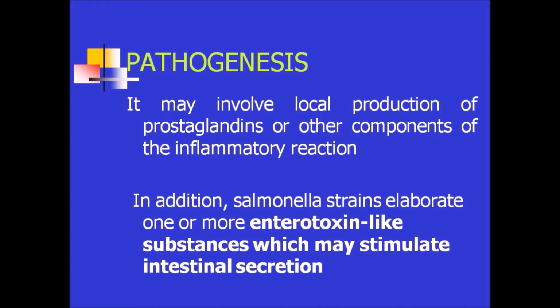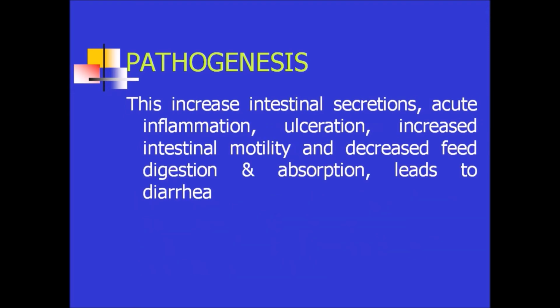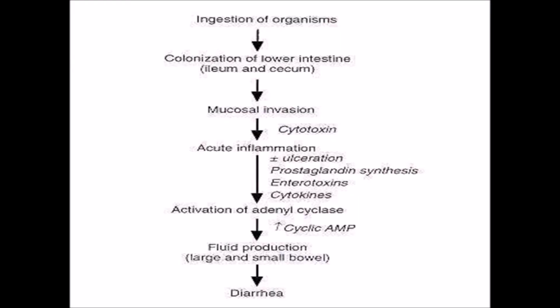In addition, Salmonella strains elaborate one or more enterotoxin-like substances which may stimulate intestinal secretion. This increased intestinal secretion, acute inflammation, ulceration, increased intestinal motility, and decreased feed digestion and absorption lead to the diarrhea. Here, the mechanism of the induction of the diarrhea has been elaborated in the form of a flowchart to comprehend it.